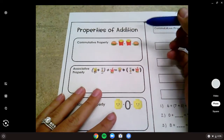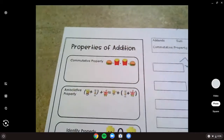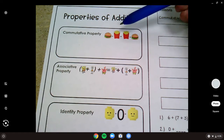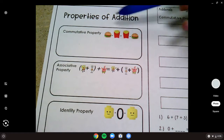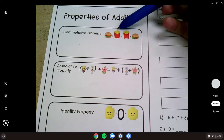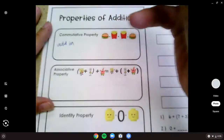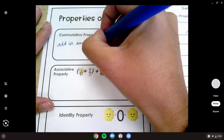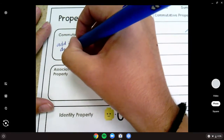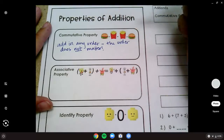All right, so the commutative property, that was the first one you see. When we have our commutative property, I have like a hamburger plus fries equals, this means the same as fries plus a hamburger. Is it the same on both sides? It's not exactly, but it has the same parts, right? Both have a burger, both have fries. So the commutative property means we can add in any order. This also means the order does not matter. I can put my hamburger first and then my fries, or I can have my fries first and then my hamburger.